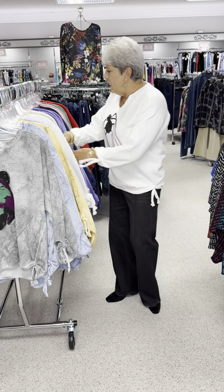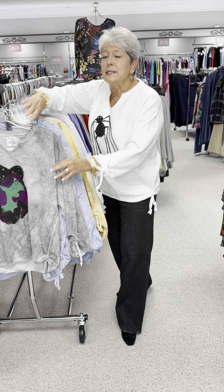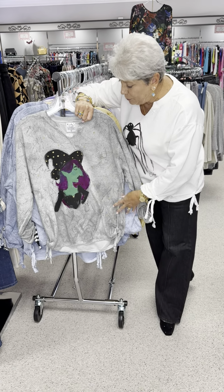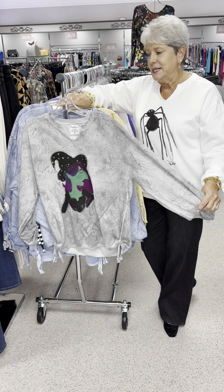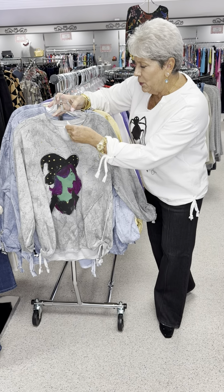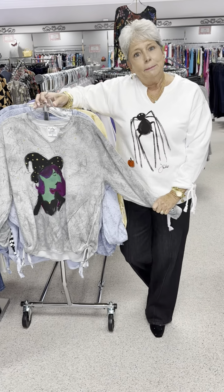Okay, the last Halloween more or October is gonna be Ruby. I have one piece left in this tie-dyed. She is priced at $124, and this is a medium.